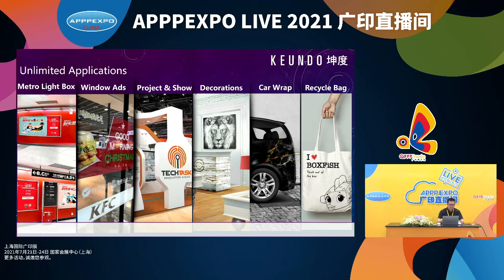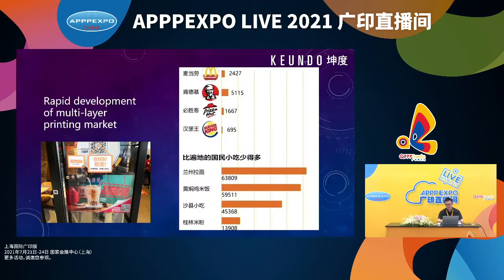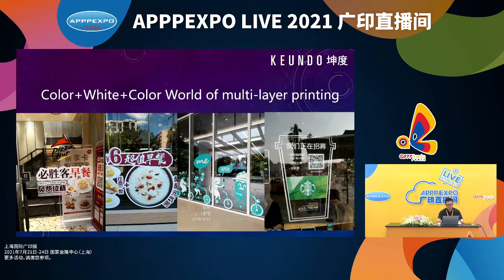The UV has a lot of applications, we call it unlimited applications, like the metro light box, the window advertisements, the projects and shows, the decorations, car wraps, recycle bags, are still in rapid development for multi-layer printing. So we can see so many applications with 3-layer printing or 4-layer, even 5-layer printing, especially for the window, the glass displays.